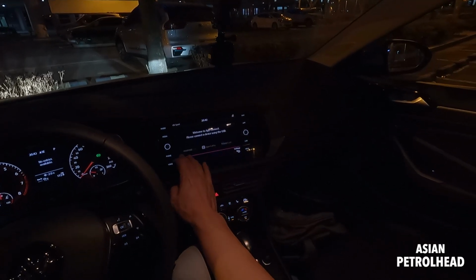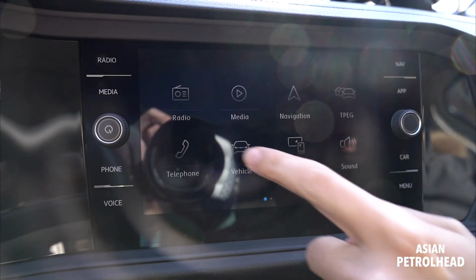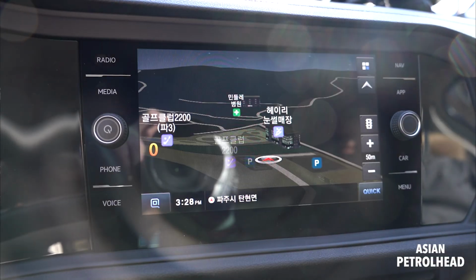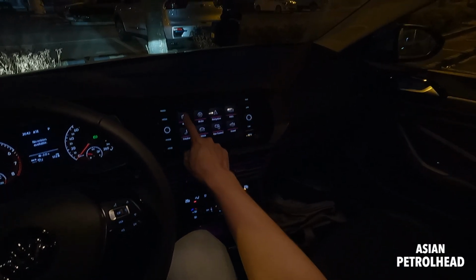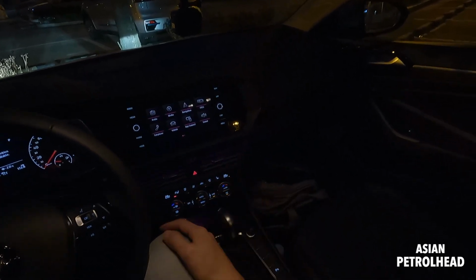And to the right, we have an 8-inch infotainment screen. So that's also Korean navigation, and very intuitive to use. You can just touch and it responds very quickly. So yeah, looks pretty good.